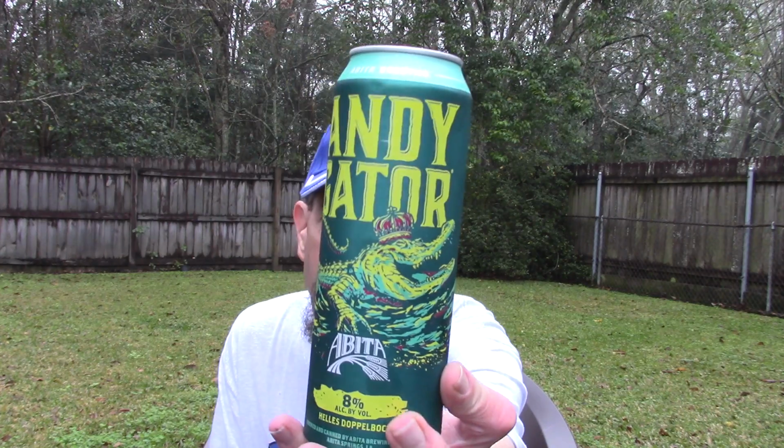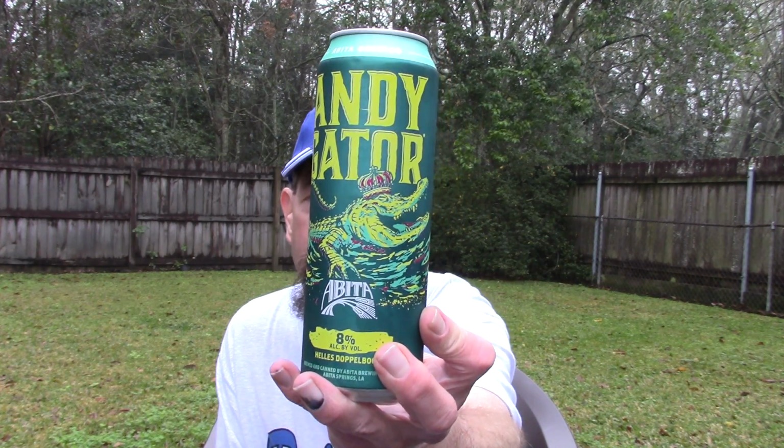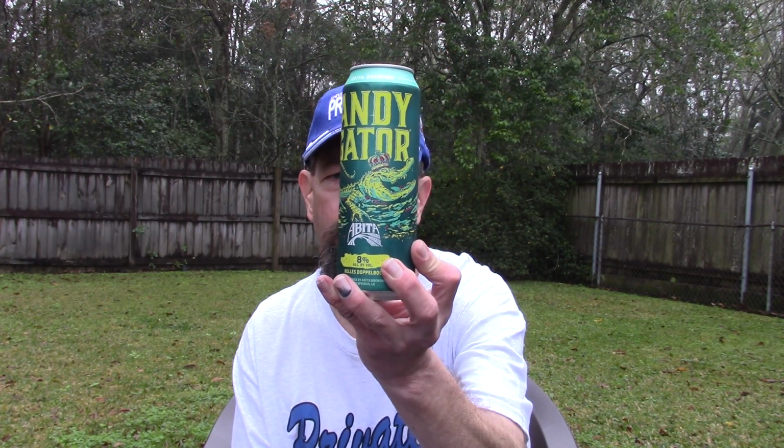Louisiana beer reviews, Abita Andygator, can version, 19.2 ounces. Now they've got it in these, that's the thing now, right? The stovepipe cans. 19.2 ounces, $2.79 for the can.